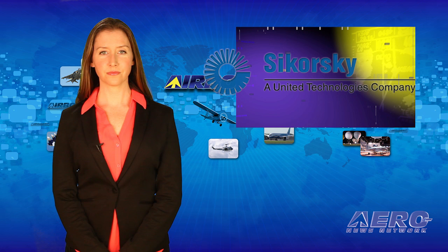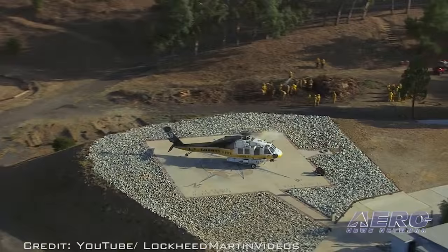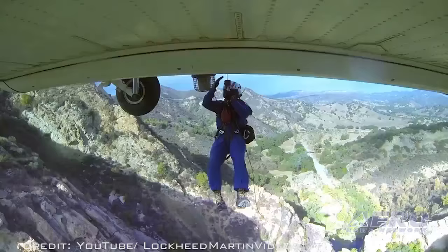Sikorsky recognized the County of Los Angeles Fire Department with Sikorsky Rescue Awards for five crew members involved with life-saving efforts in August of last year. Sikorsky President Dan Schultz presented the awards to Battalion Chief Joel Harrison at Heli Expo 2016.